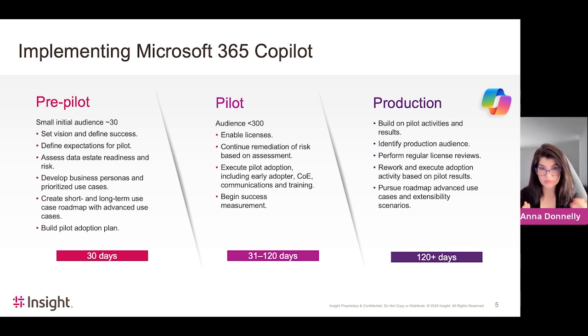You can call it whatever you want, your early adopters or whatever it is, or your proof of concepts. But in this case, I'm calling it pre-pilot. It's usually a really small audience, right? It's the folks who are trying to figure out what Copilot for Microsoft 365 means specifically in your environment. And the first thing that I would absolutely recommend as you do this is set a vision for Copilot for Microsoft 365 and define success.